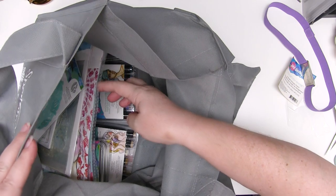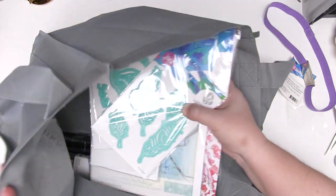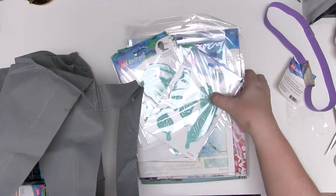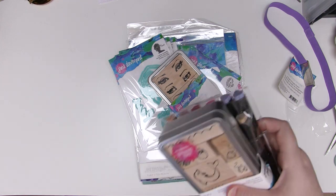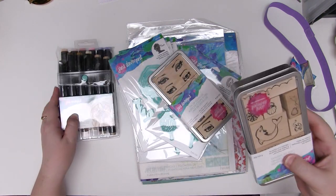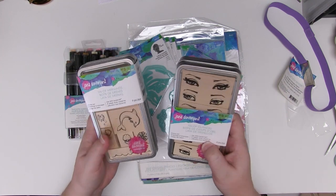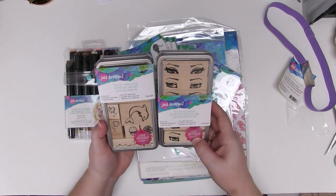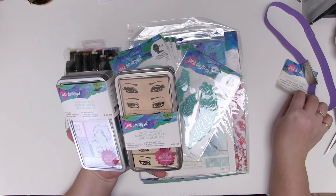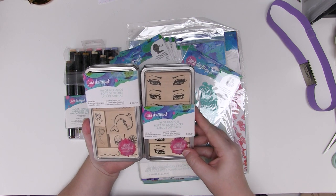Sorry, I'm having a peek before you do. Okay, so in here I have, oh, yum. Okay, oh my goodness, I'm going to be playing with all of this for ages. All right, so I've got two of the little wooden stamps, and these are the first ones available from Jane's releases with Spellbinders, and I believe the acrylic stamps are coming soon.